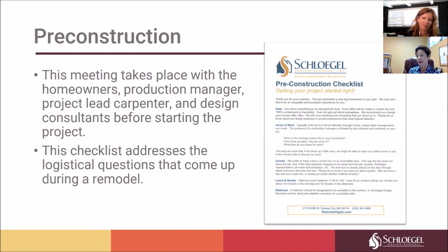How we will get in and out of the home, where we will be storing material, and where we'll park. All these items that are just part of every project, we'd like to get those out on the table ahead of time so that when we get started, there's no wondering or questioning by the homeowner or us what to expect. So it's the things that might seem trivial, but actually matter to the success, right? They're very important.